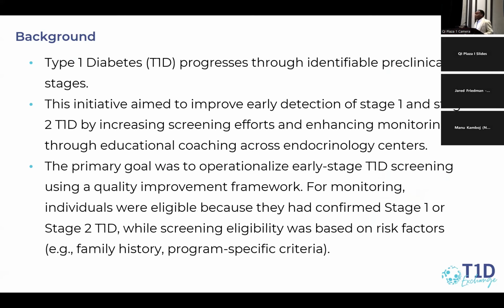But in order to do that, we have to increase and enhance screening and monitoring efforts through educational coaches for endocrinology centers. The primary goal was to operationalize early stage T1D screening while using a quality improvement framework. For monitoring, individuals were eligible because they had confirmed stage 1 and stage 2 type 1. That means family history or program-specific criteria.